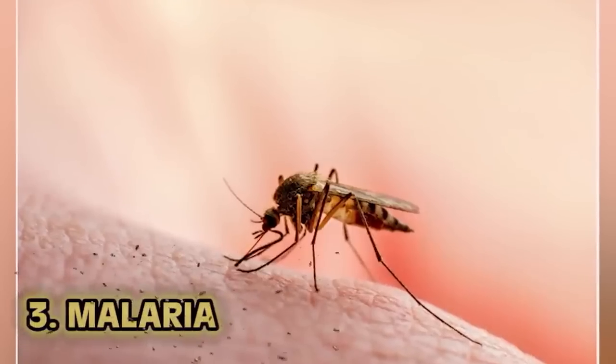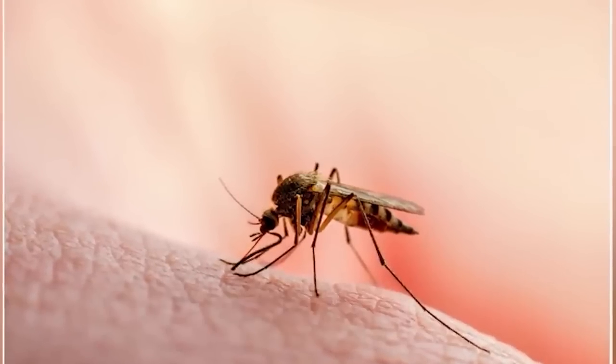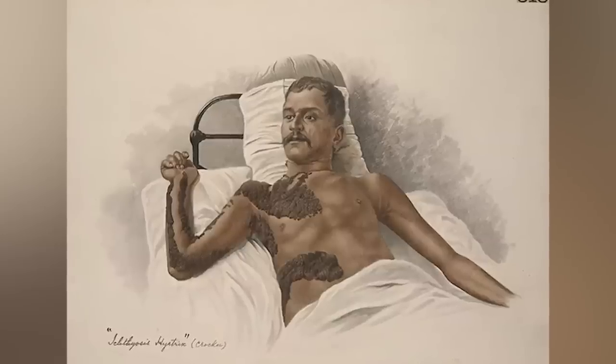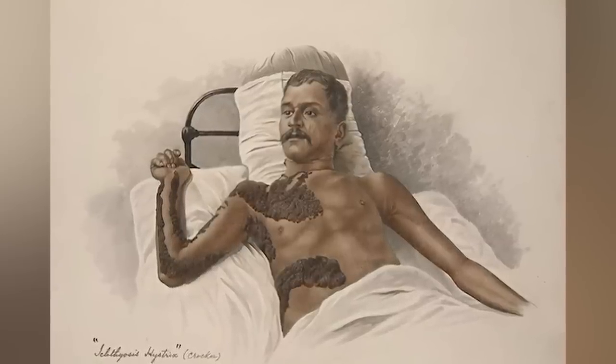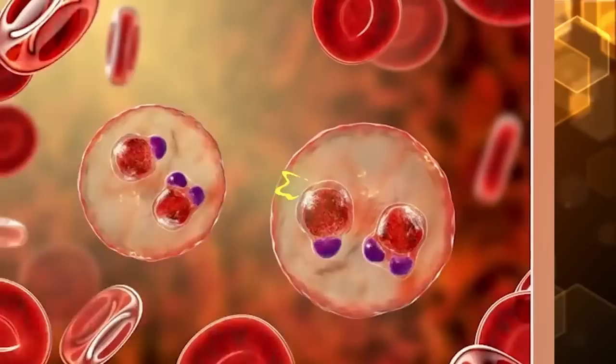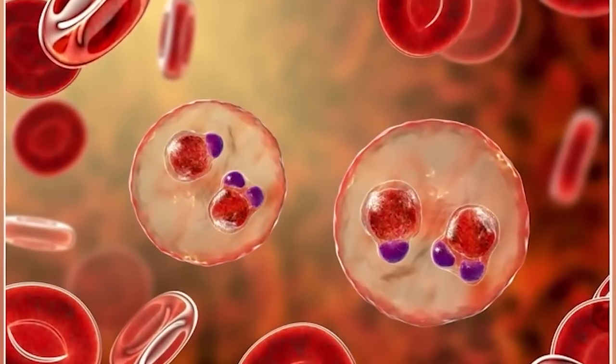Number 3, malaria. Perhaps one of the most bizarre ways to treat one disease definitely is by getting another. If you suffered from syphilis back in the early 1900s, there wasn't really much help you could get. That was until Austrian physician Julius Wagner Jauregg came along. He received the Nobel Prize for this discovery, and as bad as it sounds, it's honestly quite the breakthrough. Julius discovered that malaria-induced fevers were the key to treating syphilis.